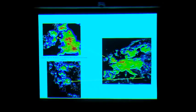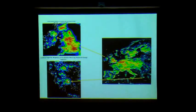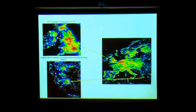Also, I've done a lot of observing from here, from Armagh, which is in the boundary between the green and the yellow, if you like. And I've also done some observing from the north coast in County Donegal, which is currently in the black in this map and will hopefully remain so for the foreseeable future.